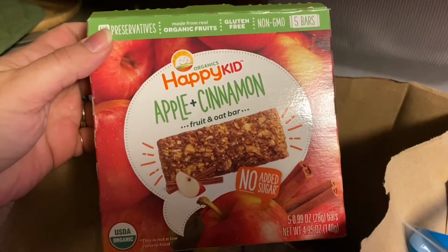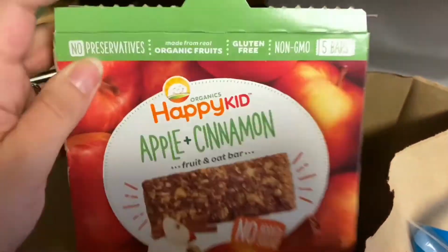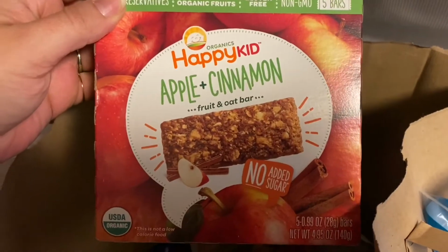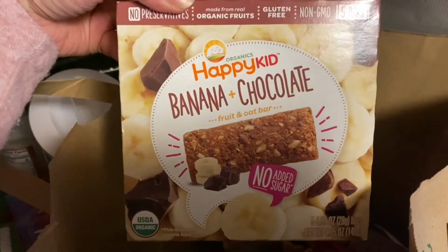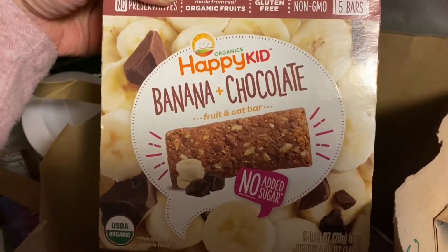And then I grabbed these Happy Kid fruit and oat bars. As you can tell, we had to open them in the store as usual. So I picked up the apple cinnamon, and also these banana chocolate. Those sounded really good, and my son loves bananas, so I knew pair it with chocolate, he would love it.